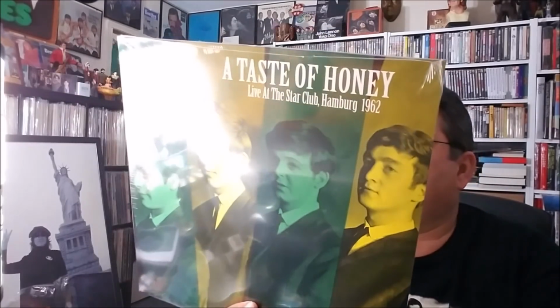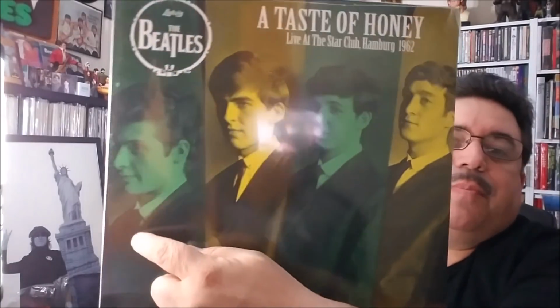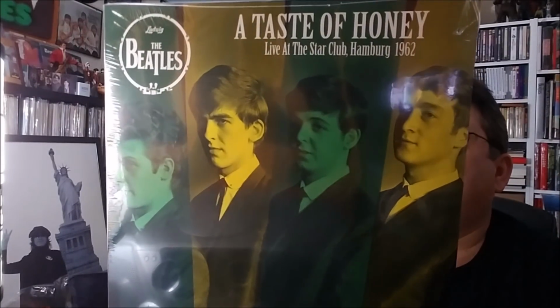This is even nice to frame. So I will collect records that, in this case, I won't even bother opening it. Why? It's not on colored vinyl or anything, and it's only 16 tracks off of the Hamburg sessions. And by the way, Pete Best did not play this particular live concert at the Star Club. So that's a misrepresentation there. All right.